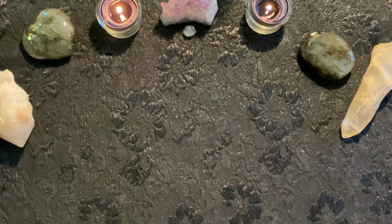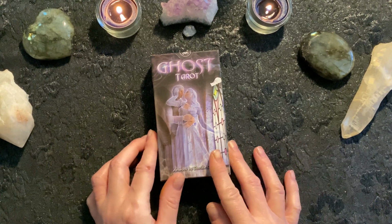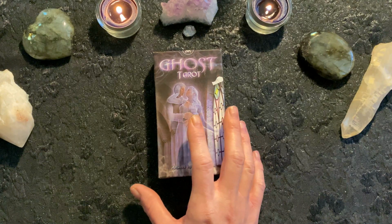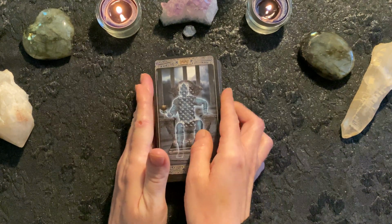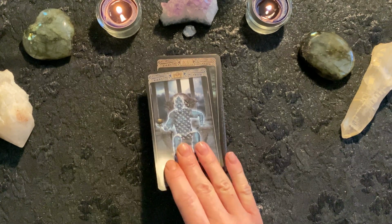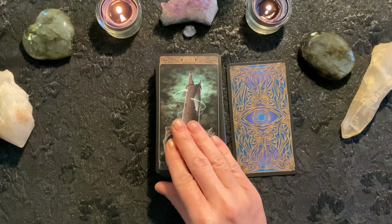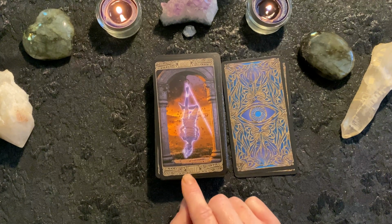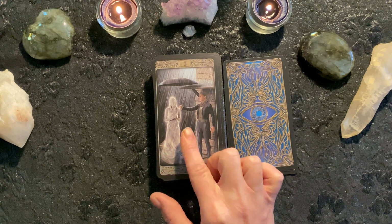Okay, then next up we'll have a look at the Ghost Tarot, another Los Scarabeo deck, typical Los Scarabeo box and little white book. I got this deck for a very specific reason, and that was just to really connect more to that spirit aspect, just because of the way, these are the backs, the way the cards are drawn, the way the ghosts in these cards are drawn, really directs your eye, well, my eye, to a focal point.